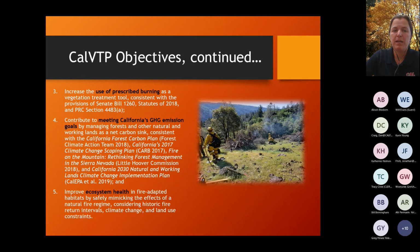3, to increase the use of prescribed burning as the vegetation treatment tool, consistent with the provisions of Senate Bill 1260. 4, to contribute to meeting California's greenhouse gas emission goals by managing forests and other natural and working lands as a net carbon sink, consistent with the California Forest Carbon Plan, California 2017 Climate Change Scoping Plan, Fire on the Mountain, Rethinking Forest Management in the Sierra Nevadas, and the California 2030 Natural and Working Lands Climate Change Implementation Plan. And finally, 5, to improve ecosystem health and fire-adapted habitats by safely mimicking the effects of a natural fire regime, considering historic fire return intervals, climate change, and land use constraints.